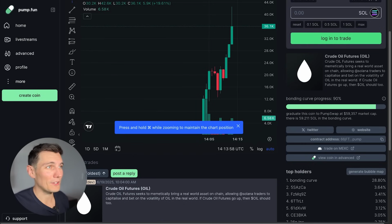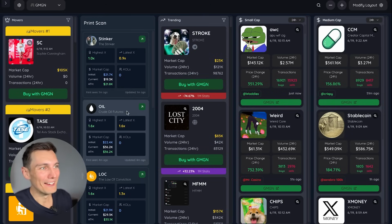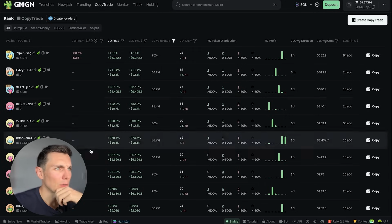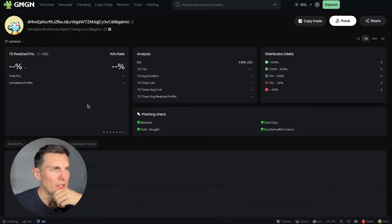Our oil is actually going up crazy. And I would not have found it if I didn't use Stock Fund. That's the thing. Now we have a bit more, but this guy did only 3 trades. Okay, 7-day P&L, 12K. I could find maybe a wallet, but that's not gonna be the best way, honestly.